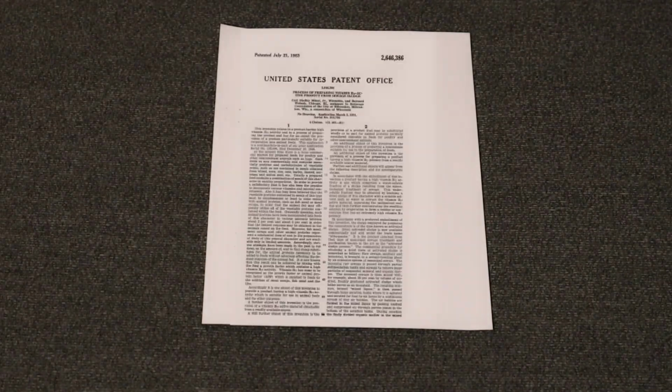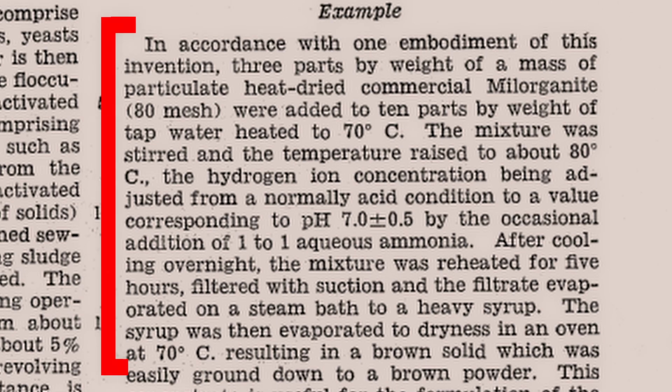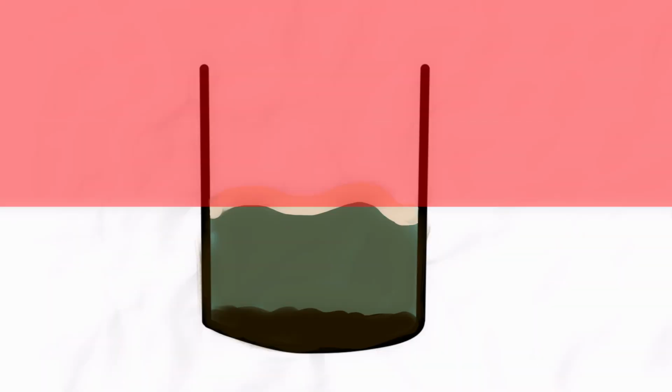And to do this, we need to look at a patent from 1951 labeled Process of Preparing B12 Active Product from Sewage Sludge. And right here is described the method at which B12 is extracted. Heat-dried fecal matter is mixed in with water and heated to 70 degrees Celsius, then stirred and increased to 80 degrees Celsius. It is then let to cool overnight, allowing the solids and liquids to separate. Since vitamin B12 is water-soluble, it will be mixed with the water that rose to the top. There will also be some fats at that level. The mixture is then reheated once again for 5 hours, filtered to get rid of all the chunky bits, and evaporated, leaving a thick syrup behind.